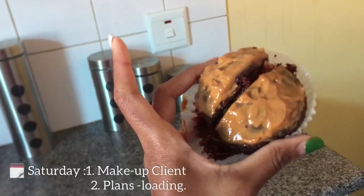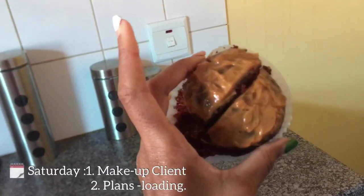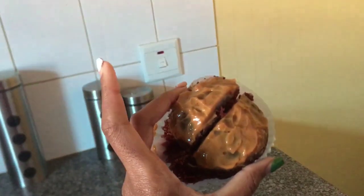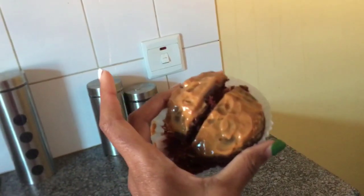This one is caramel, and then there's one that is just plain. Me and my sister are splitting both of them in half because we both want both.